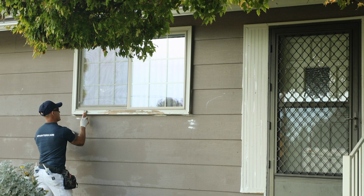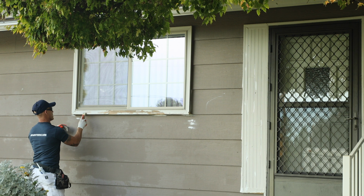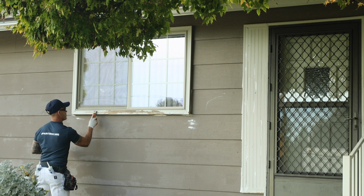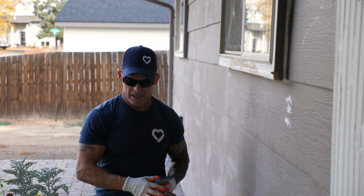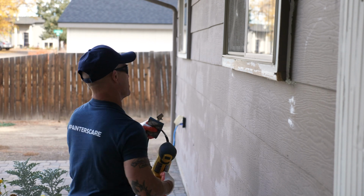You could go to the extent of replacing all this, but the customer doesn't want to. It all comes down to customer's budget, what they can afford. This is brick mold, and it wouldn't be that difficult to replace it, but it has to be within their budget.